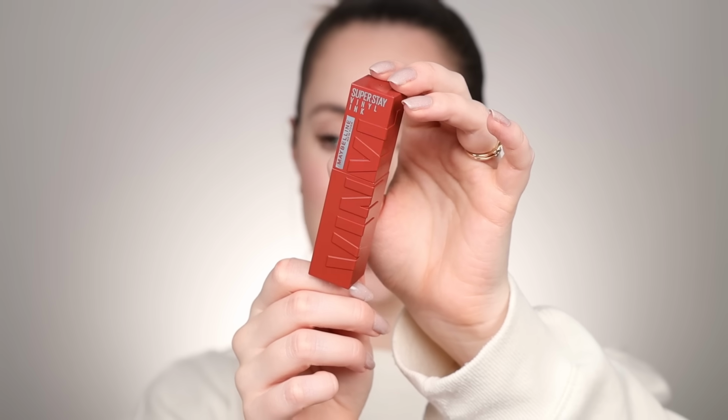Next up is this shade right here. This is called 125 Keen. Ooh, this one is like a really nice mid-toned peach. And it's kind of a nice in-between. It's not too bright, it's also not too muted. It's not a red lip, but it's definitely more of a bold lip, at least on me. This one's really pretty. I'm liking all these peachy tones in this range.